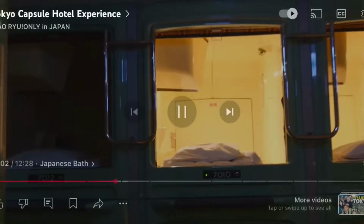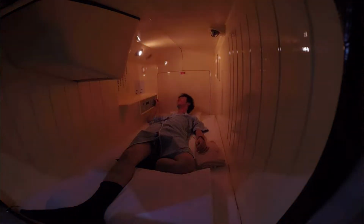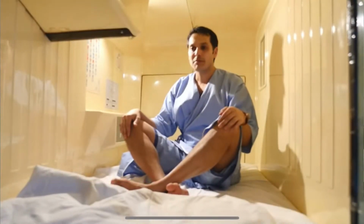They'll pay that price to stay in this kind of an experience. They're plastic capsules with a TV. Everything's in there. Temperature control, privacy. Don't worry, this is Japan. No one's going to open the door and bother you. I've never had an issue.